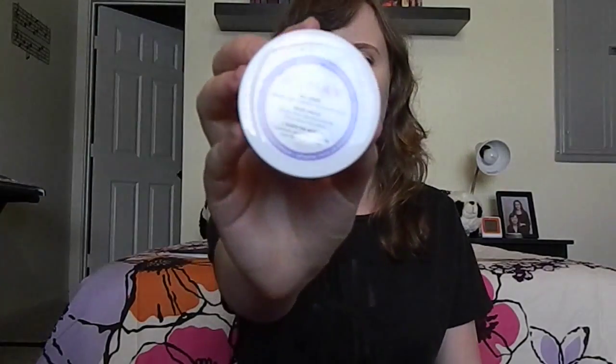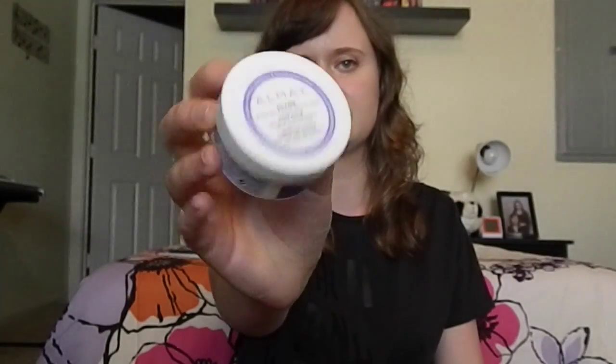The next product is the All My Oil Free Eye Makeup Remover Pads. There we go. And they just come in a little jar like this, which is resealable. You screw the lid on and off, which is really nice. I like how airtight this is. I would definitely repurchase this again.